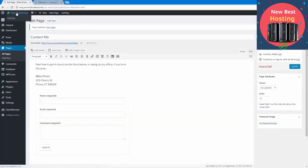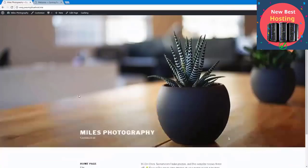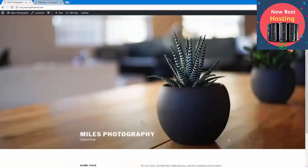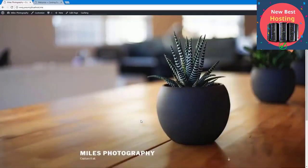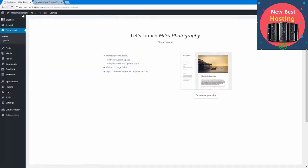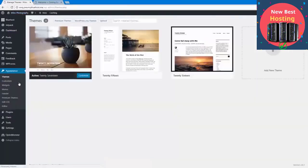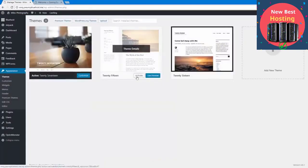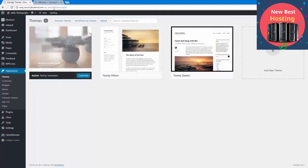Great. Now I can just take a look at what I have so far. I can just click the name of the website up here and that'll take me to the site. So this is the home page. This is that little block of text that I pasted in. If I want to change the way that it looks, a good place to start is in appearance. So if I go to appearance, here are the themes that are already installed, and to use one I just click activate. But there's only 3 here, and there's a lot more I can choose from.